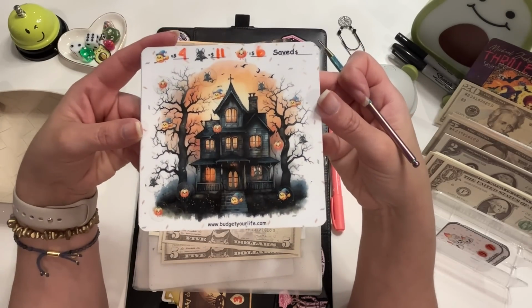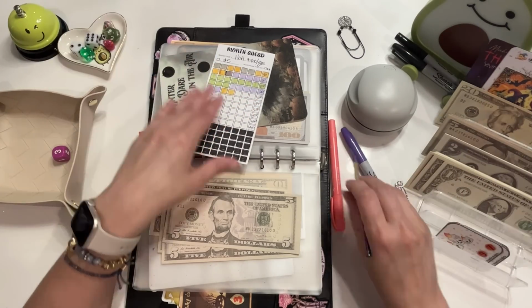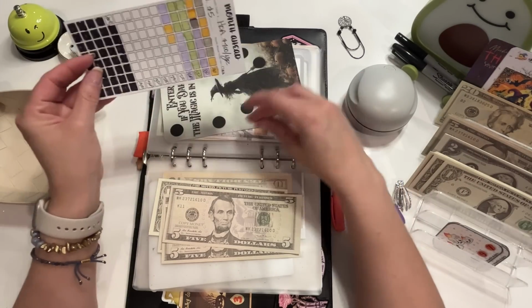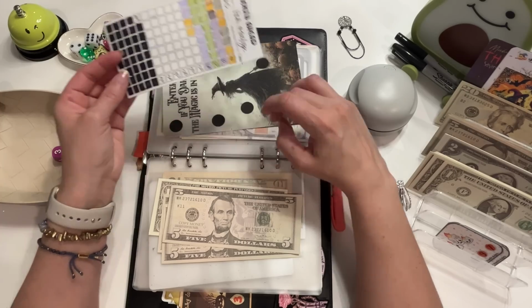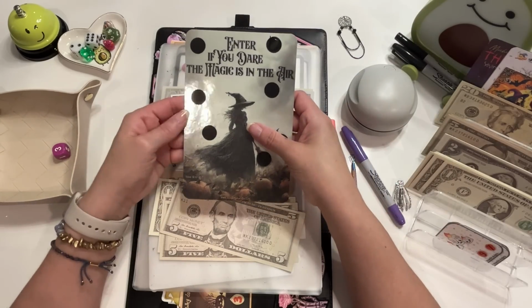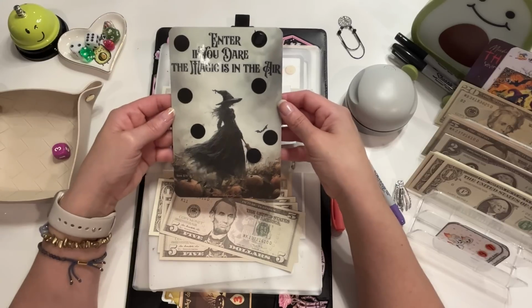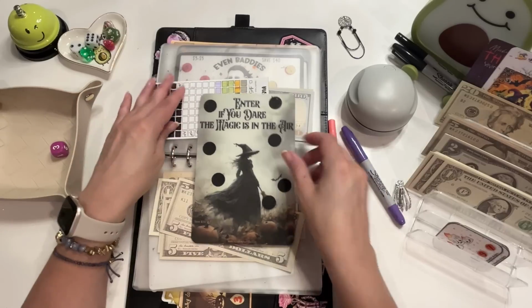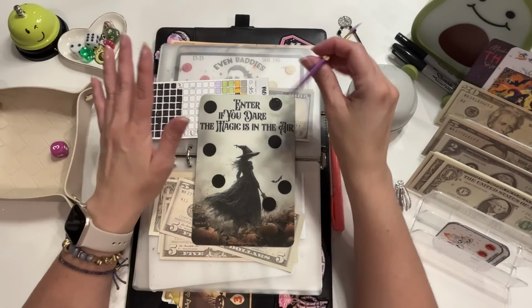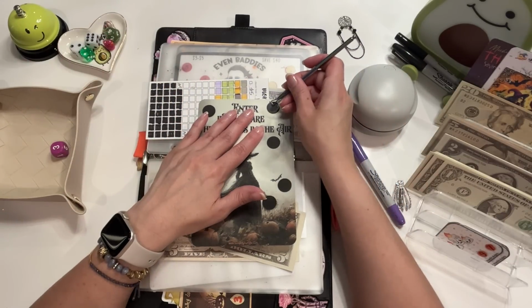I can't wait to re-sticker this one and use it again. Some of these I will never let go of. Some of these challenges I just absolutely adore. And this one is coming from Eva as well. And it is her enter if you dare, the magic is in the air savings challenge. It only saves $30, but it is so cute. I got it in some Happy Mail for my giveaway and I decided to keep it for myself. Let's go ahead and remove this one that looks like it's getting a little sticky.